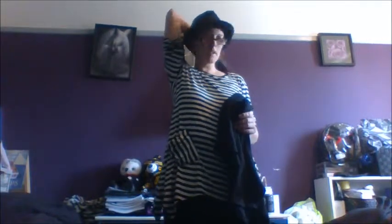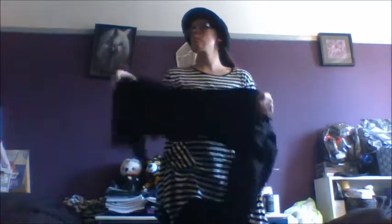Everything I own is black and white. If people are looking, you might see the occasional purple piece, but 99% of my wardrobe is. So this one was really cute. You can wear this as a dress if you're really short, or you can wear this as a jumper. Now I wear it as a jumper because I'm too chicken to wear it out and about.